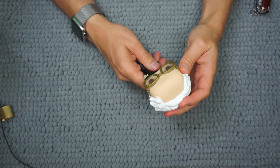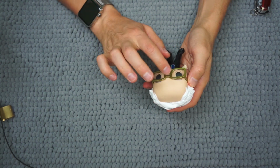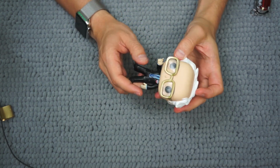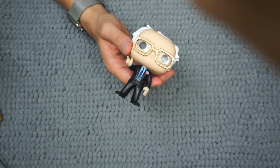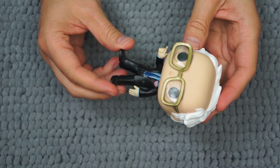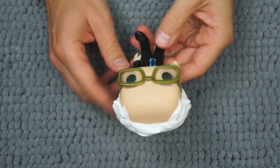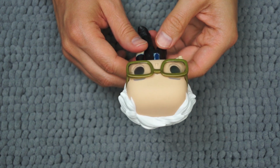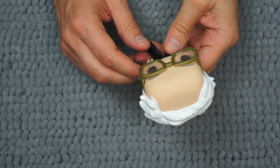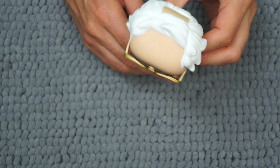So the head turns. It looks like the glasses are actually thick and actually have a little bit of lens to them. Let me zoom in here. So that's pretty much all it does. It's not a bobblehead, so it doesn't bobble back and forth. But it just has that kind of soft square shape to the head. And then the glasses, and he's got a little Bernie button there.